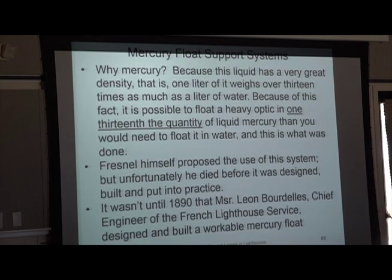But still, we have friction, and we do not want friction, so what can we do? Well, we can float it in liquid. That will pretty much eliminate any friction there was. And so Fresnel himself also proposed this system, the mercury float support system. Essentially, it is a basin of liquid mercury, and you would float the lens in it.